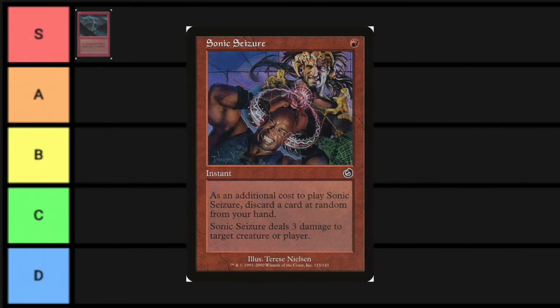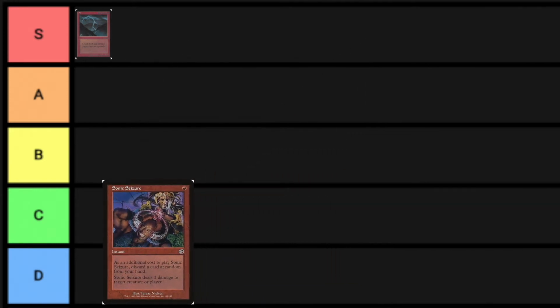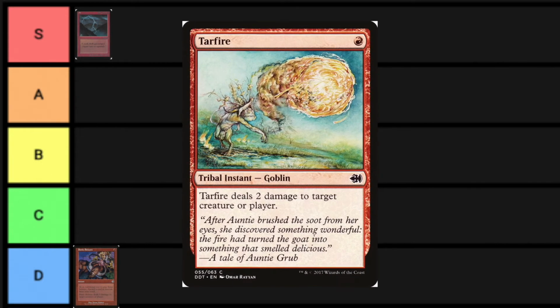First up, we have Sonic Seizure. Sonic Seizure isn't just a worse Lightning Bolt, it's a very bad card. You do not want to play this. Instant D tier.